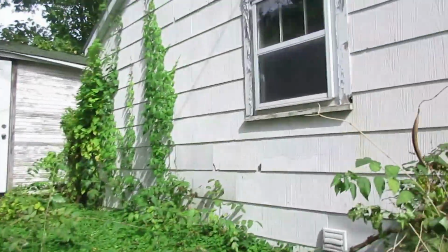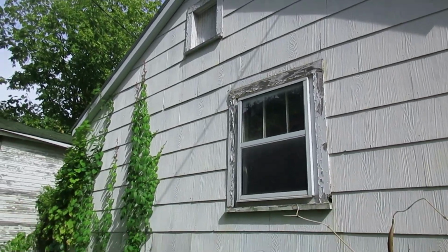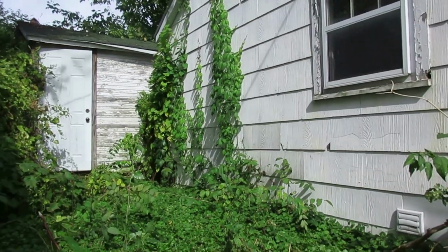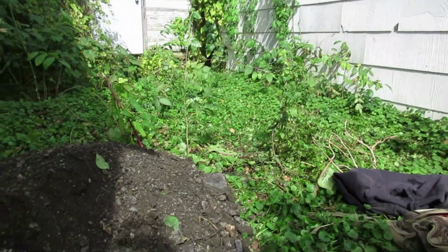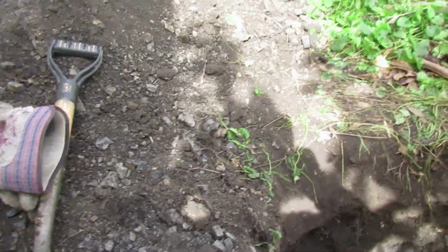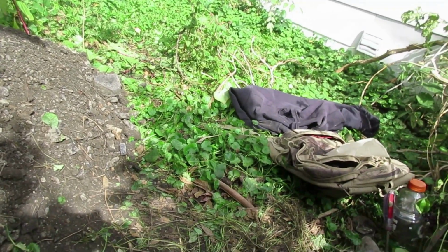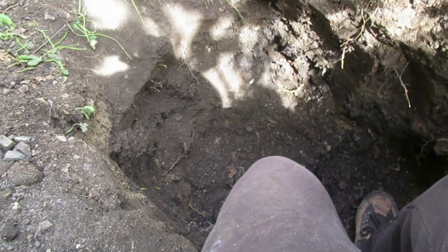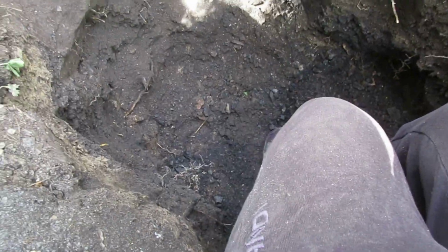Well, okay, after about an hour of digging behind 311 South 6th, it's about 10 minutes past noon on October 9th. We have a few decent days before it gets chilly. Someone's stabbing me, excuse me. Anyway, I'm in this coal pit. It goes down about 3.5 feet.